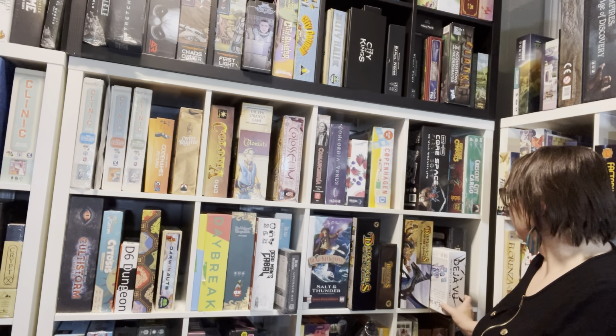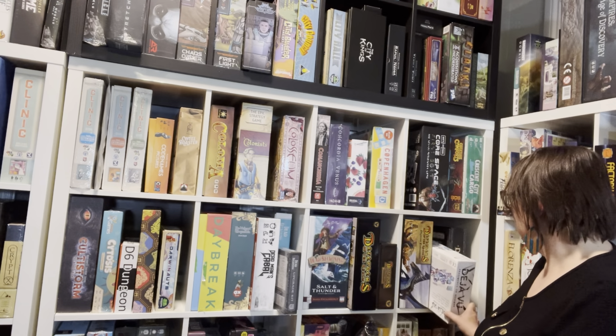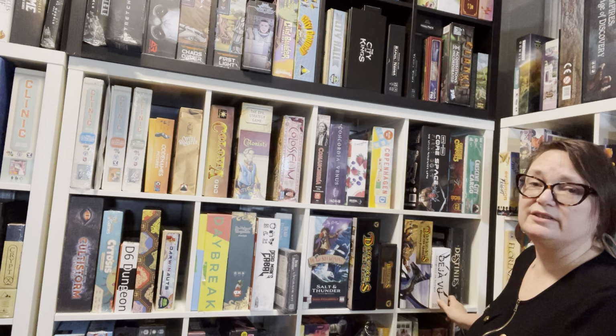Deja Vu, Fragments of Memory. We played it. About all I have to say about that. I don't remember. You just don't remember it? Yeah, I think I enjoyed it. I don't remember much about it. I think when we were talking about Keeper Call, I wanted to play it again because I just don't remember it at all.